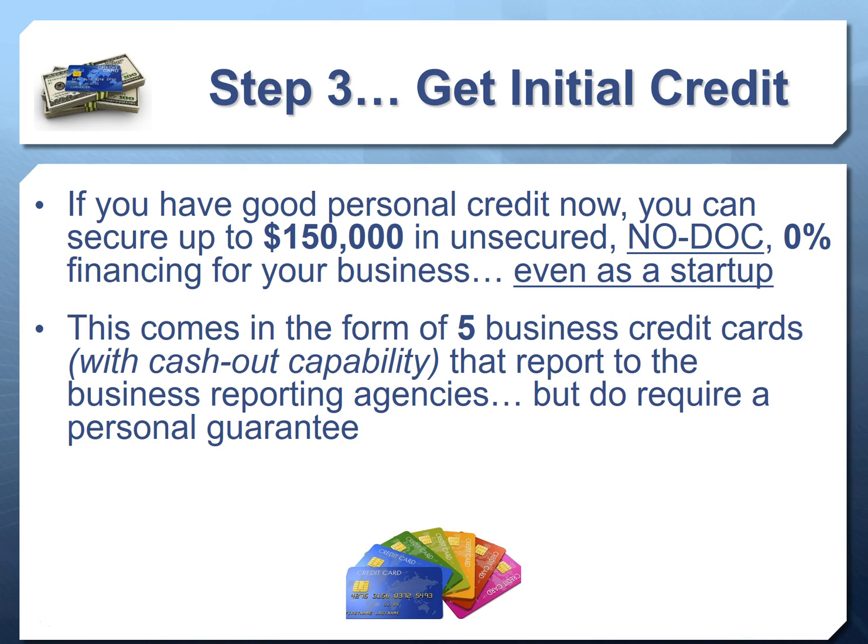They have the benefit of credit cards where you get 0% for 6 to 18 months. They also have the benefit of credit lines because you could take all the cash out. If you get approved for $100,000, you can take $100,000 out in physical cash and do so at 0%. So it's a fantastic way to get money to fund your business even as a startup. And these accounts report to the business credit reporting agencies. So not only can you get up to $100,000 in financing at 0% and get the cash out, but you're building your business credit at the same time.